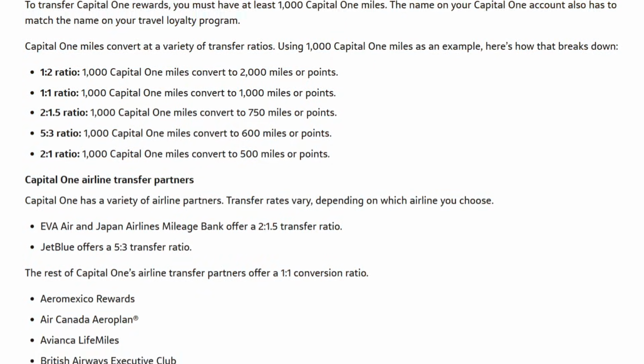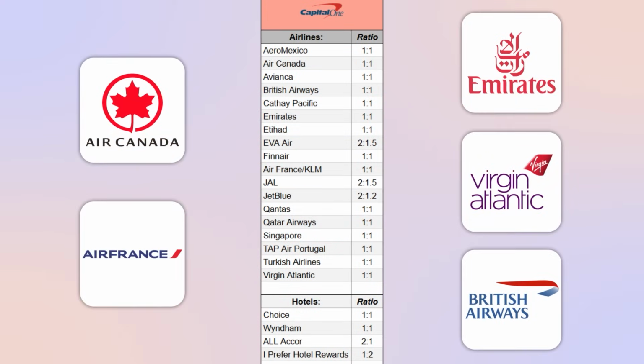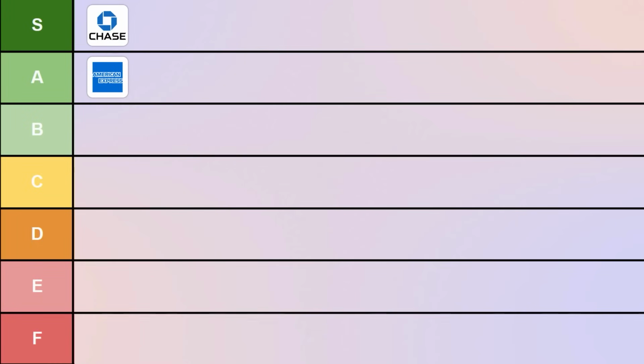If you're hoping to book domestic flights, well, it's going to be a problem finding anything outside of Capital One's travel portal. You can try some of the airline alliances, but availability is, of course, very hard to get. If you're looking to book international flights from economy to premium cabins, you're going to find a ton of great value, however, and that's where Capital One really excels. The Points Guy pegs Capital One miles at a 1.85 cents per mile valuation, which is slightly below Chase and Amex, and I think that fairly results in Capital One's placement on this tier list in the B tier.